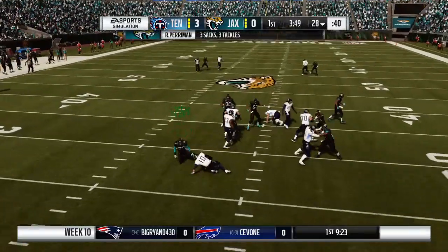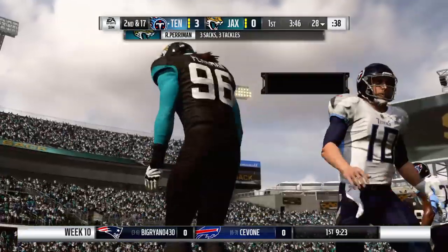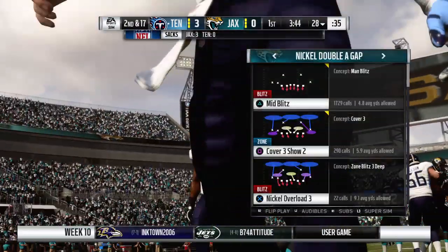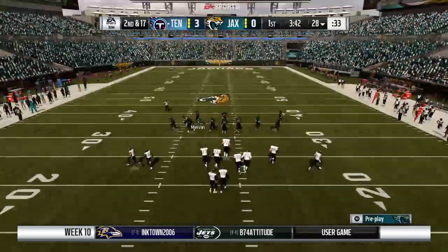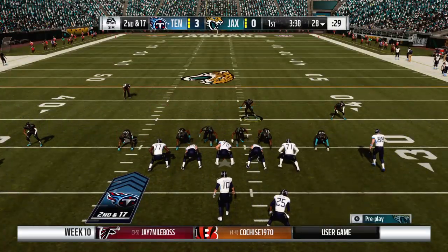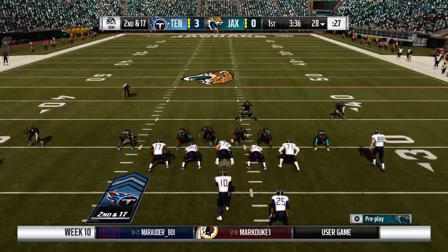Rush coming, and he's taken down. That's 3 sacks now, and that's not much of a surprise to me, nor should it be to you. This team, they lead the league in sacks. Yeah, they do. This is something that we are starting to witness time and time again.